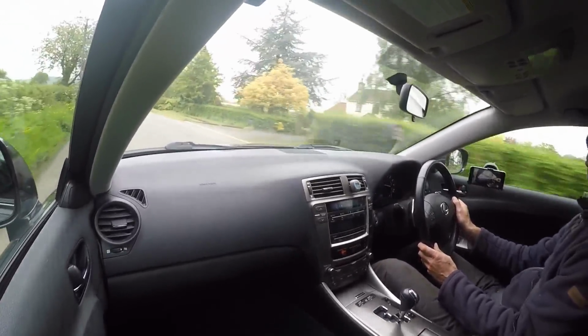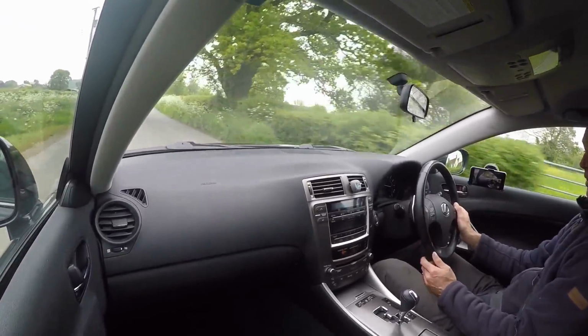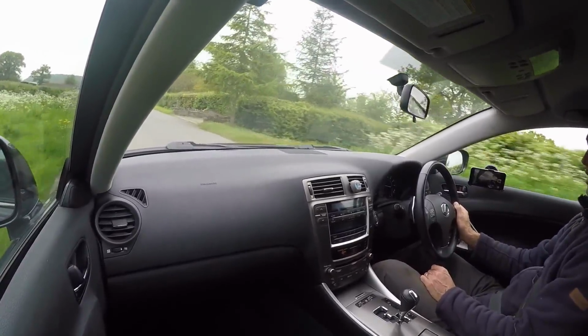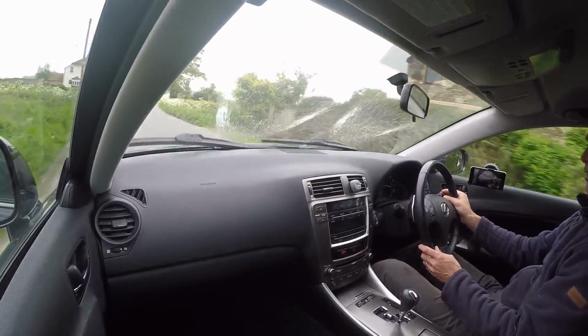And as I said, very nice condition in here. I'm looking around quickly. Obviously I've done a walk around video which picks up on some minor issues, but I can't really see anything at all. So I just set the wipers because they're a bit of a pet hate of mine.